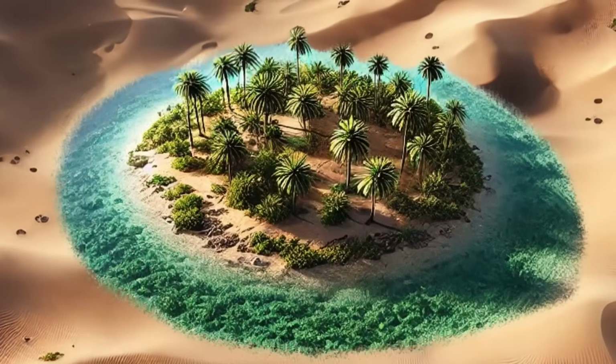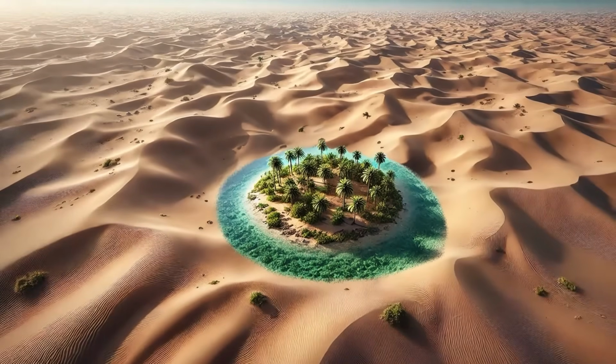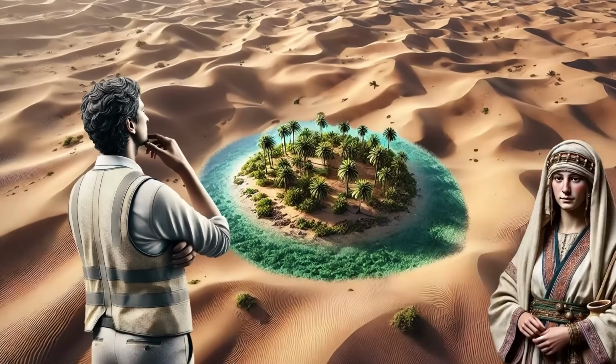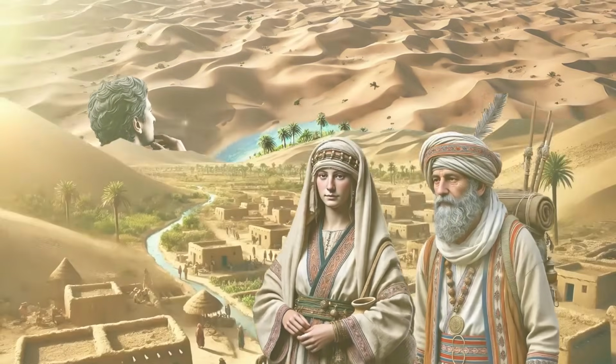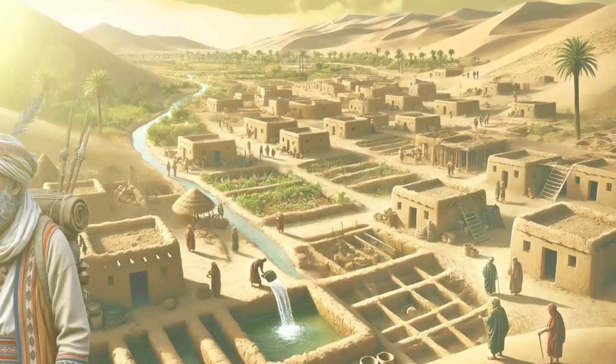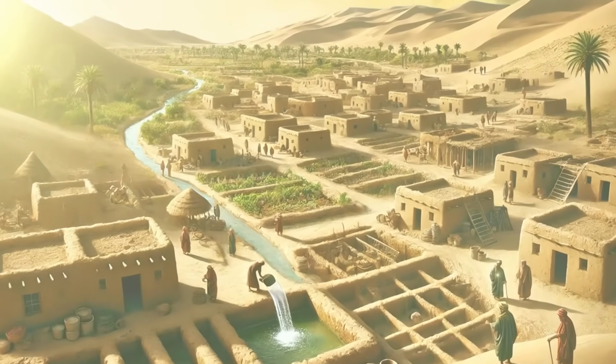But imagine thriving in the Sahara Desert with just one water source. Sounds like a tough gig, right? But the ancient Garamantes did just that, surviving and even thriving for nearly 1,000 years without monsoons or rivers flowing to their desert paradise.